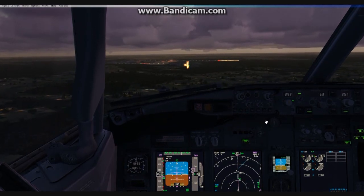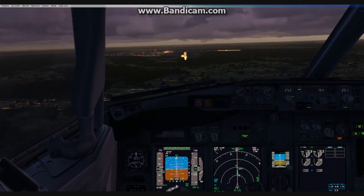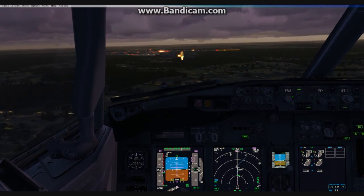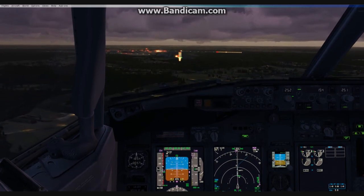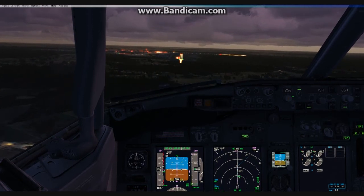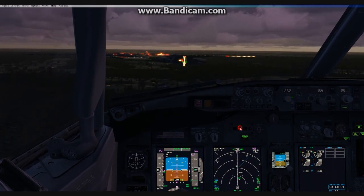Flaps 30. Flaps 30. Flaps 30, green light, landing checklist complete. So now I'm controlling the speed and the aircraft.